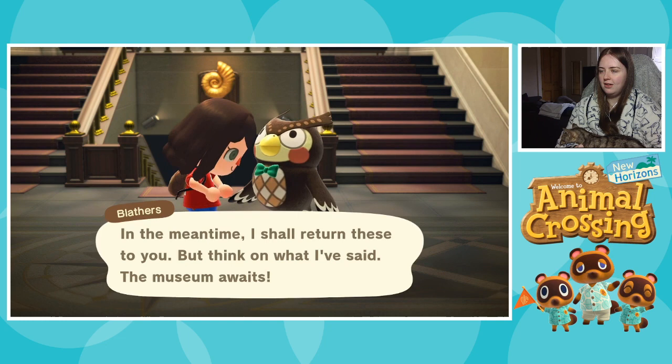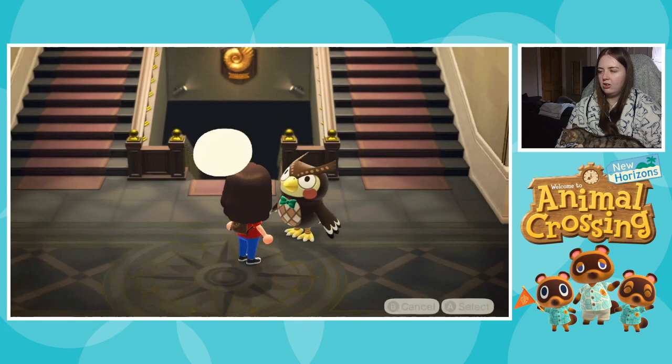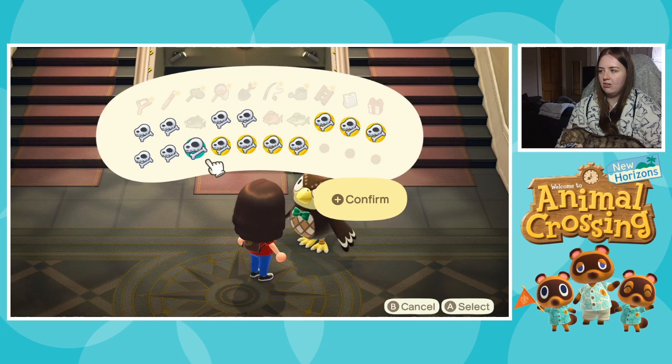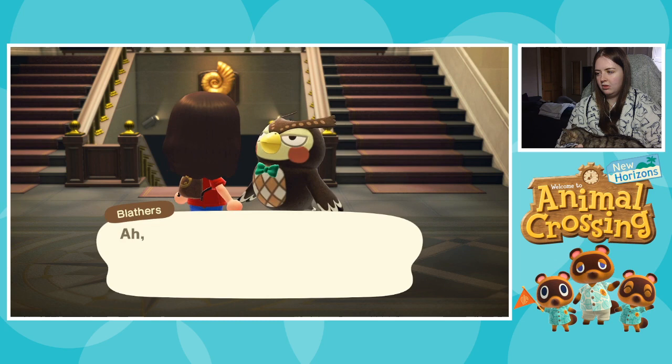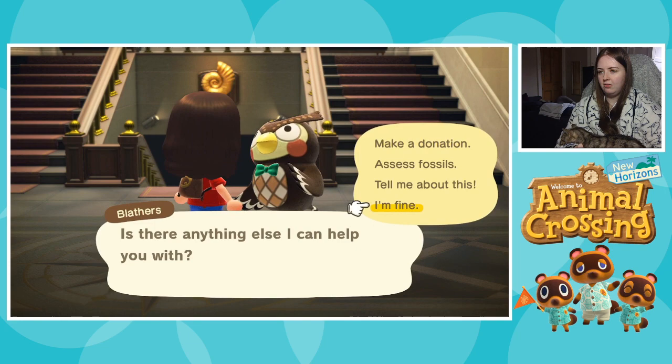Alright, let me see how many I can donate. Oh man, look at all this stuff. If we get duplicates, I think he'll just give them back to me. There's quite a few. Oh look, we have two amber already. There's quite a few new dinosaurs by the looks of things here. Several things I know. Are they all individual? Quite possibly. Alright, let's go see what we just put into the museum, because that was a lot of stuff.